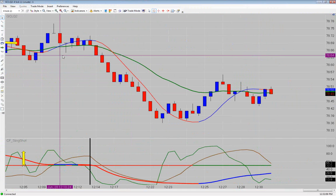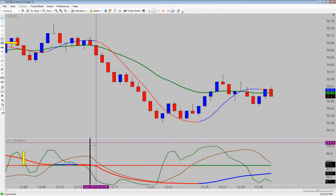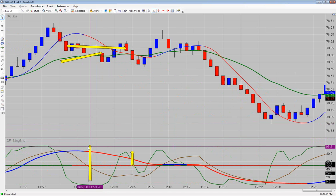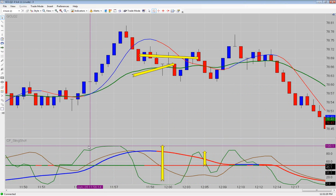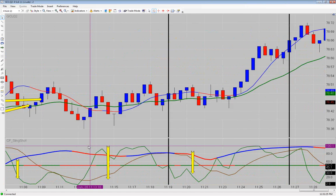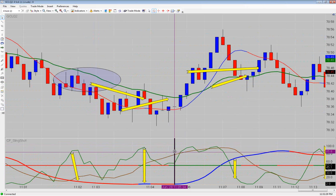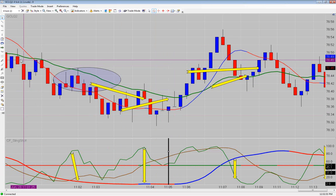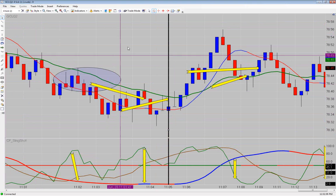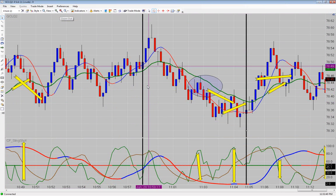Yesterday, folks had asked me if I would go over the green turning into the brown type setups, so I marked them up today when they were happening, and you'll be able to see them where you see these black lines, these straight up and down vertical lines that are all black.